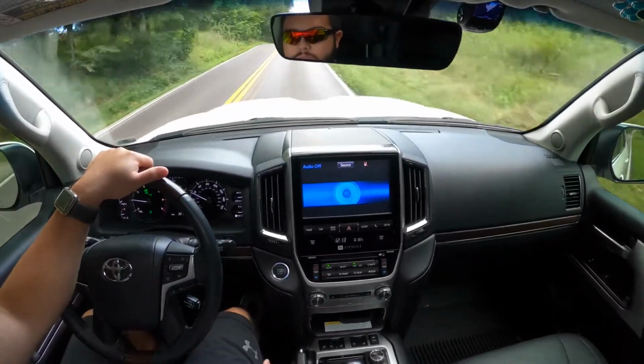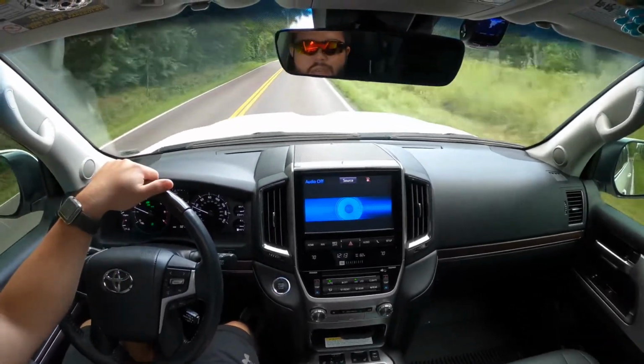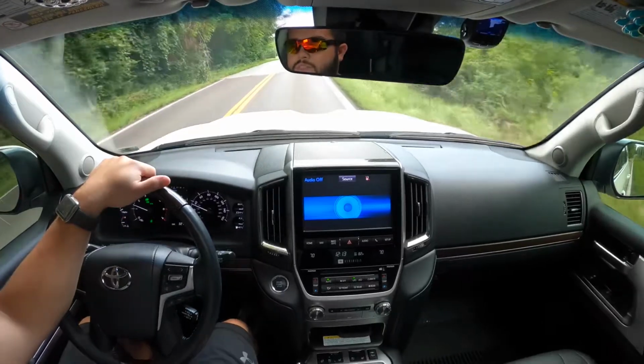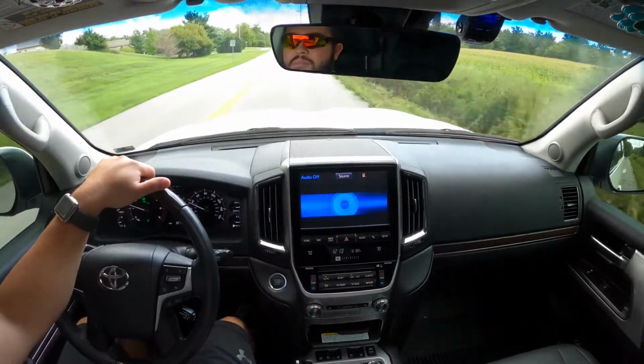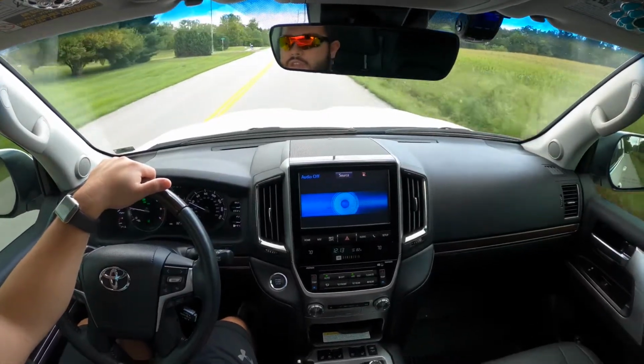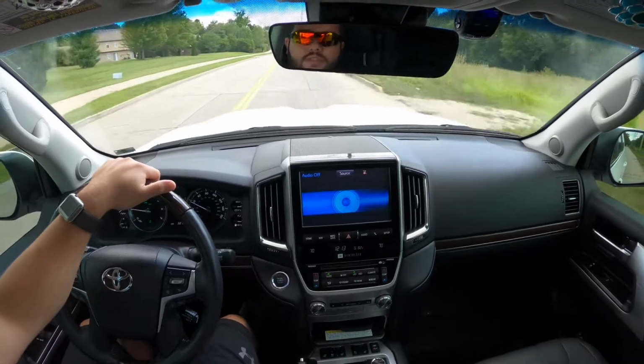Even with the 33s, it still does good on the highway. It will kick out of 8th a little bit, just because it's got bigger tires with factory gears. But it's only on hills. On straightaways, it still holds 8th gear no problem, just like the factory size.